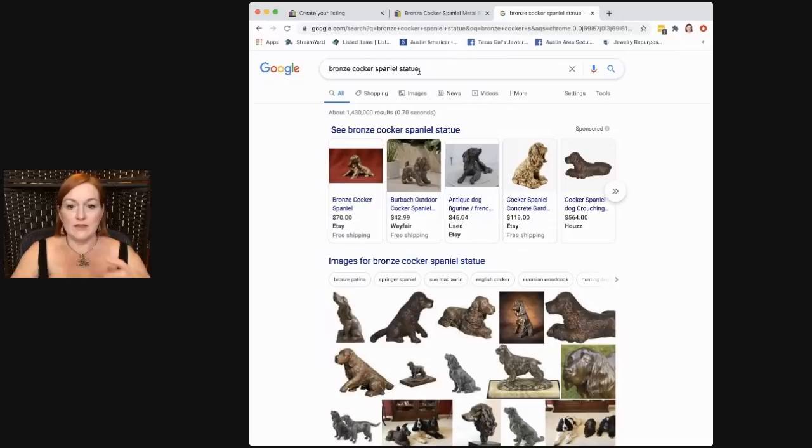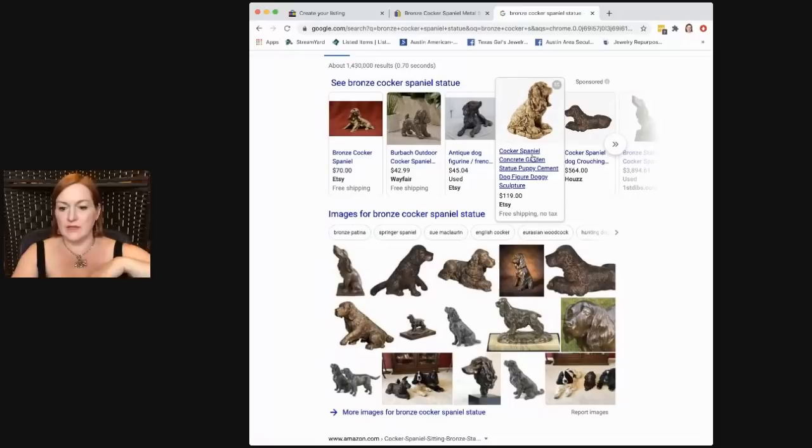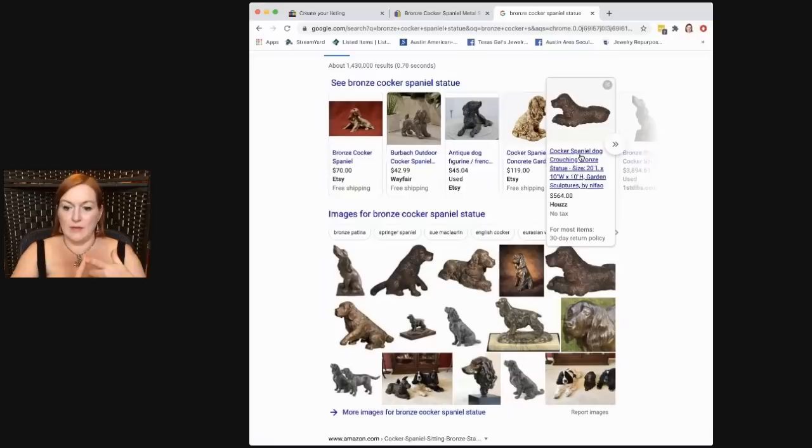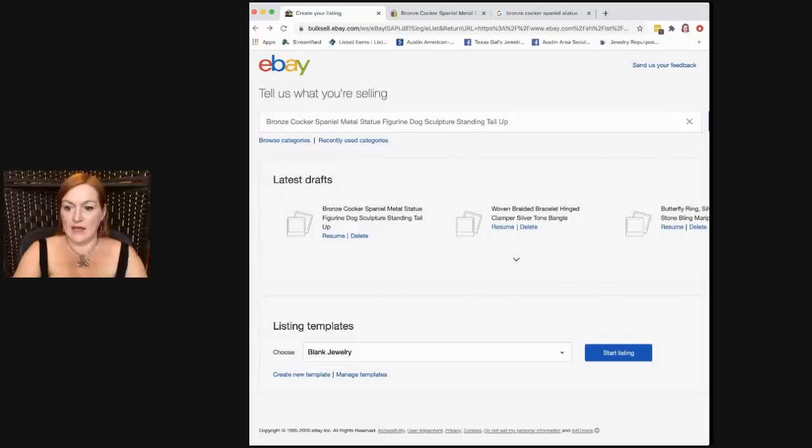You want to get as many words that somebody might search for as possible into your title. So I would just do a search, bronze Cocker Spaniel statue, and see what did other people put? Okay, garden statue, maybe that could be. Look and see, and don't copy and paste exactly what somebody else wrote, but it'll give you other ideas. Sculpture, there's one that I didn't come up with. Okay, this one's saying it's crouching. I can say mine is standing. So looking at what other people put will give you ideas for what else to put in your title. Now that I've got this, I'm ready to create my listing. So get started.